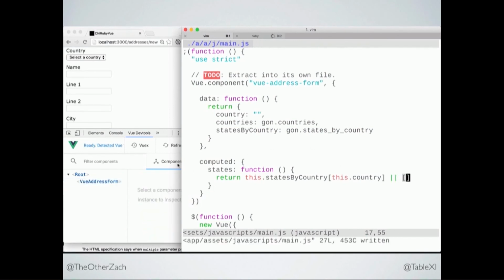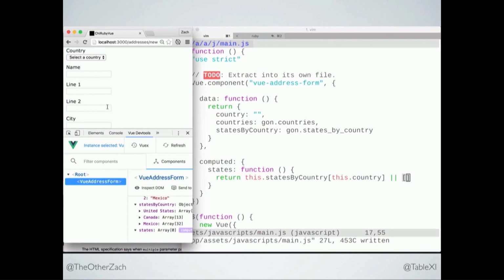And we're using the square bracket notation here, just like in Ruby, right? Just like a Ruby hash. So this .country has been bound to the select dropdown. So if that's found inside of our option, then you'll get that array of territories. Otherwise, an empty array. And that's so nothing else blows up. So it's always returning the same type, right? Pretty basic stuff.